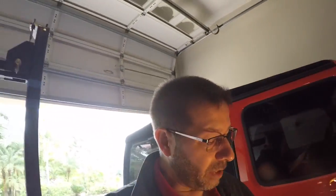You can just barely see the top of the vent itself right now, due to the camera angle. But there is a vent down there, and I just learned this myself recently. I guess that vent is to allow for cabin pressure equalization, I guess, when you open and close the doors in the truck. Maybe even when you put the windows down, I'm not sure.